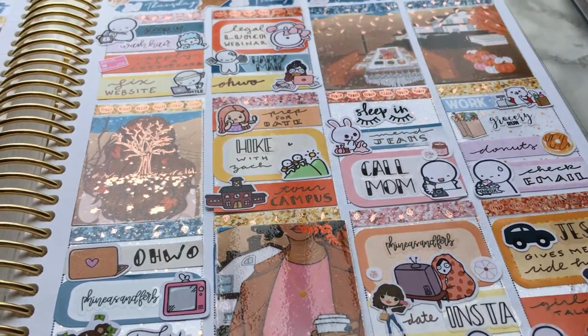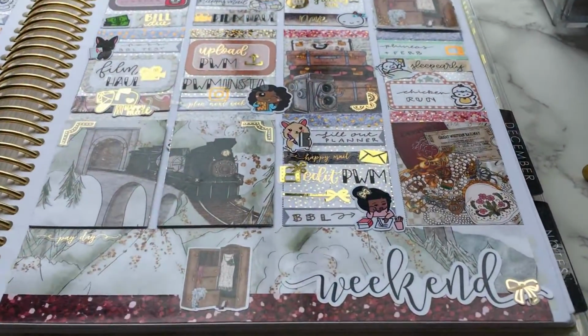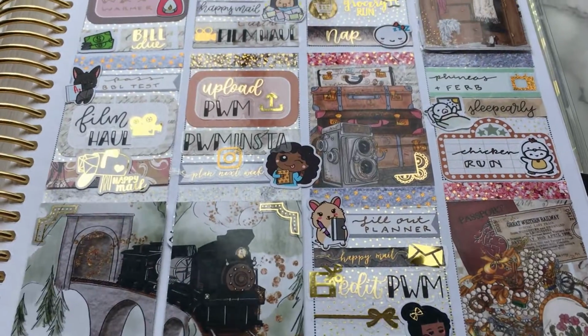The planner I'm currently using is my standard size vertical planner, which I use for decorative memory planning.